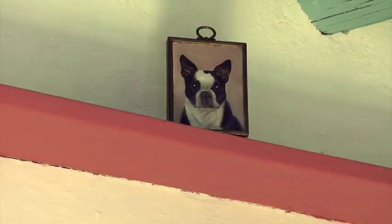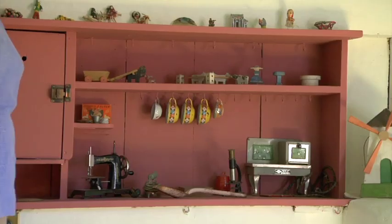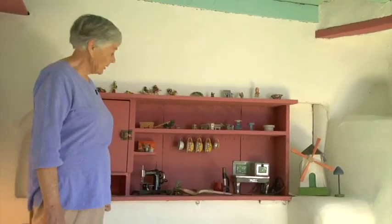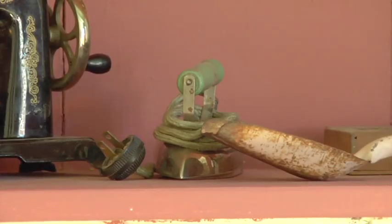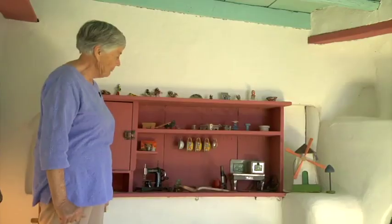Here is a portrait of our little dog Hinky Dink, painted by a well-known Taos artist, Isla McAfee. On these shelves are some of our original toys. Many of them actually work. For instance, here's a little sewing machine that we could crank to make it sew, a little electric iron that actually ironed, and an electric stove. We used to cook little tiny potatoes on that.